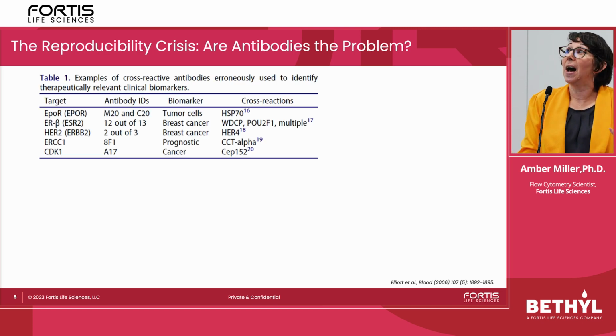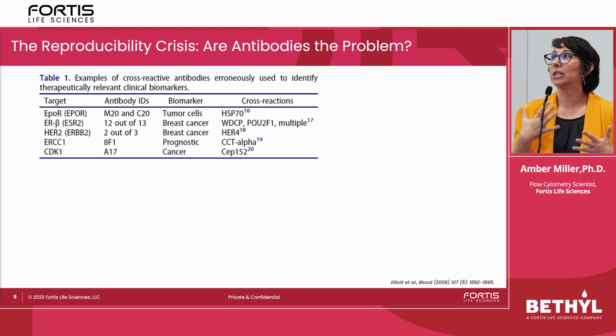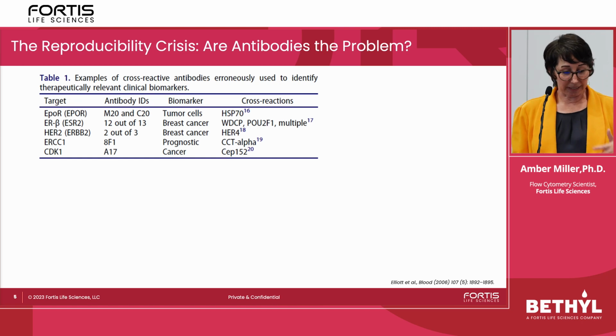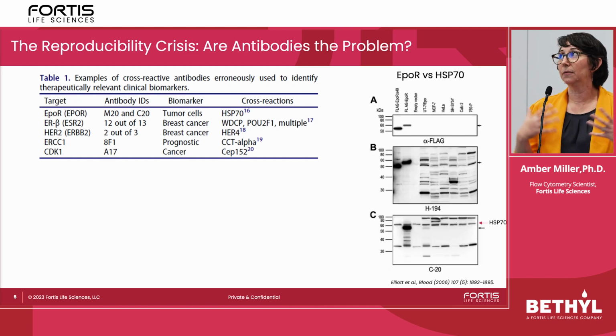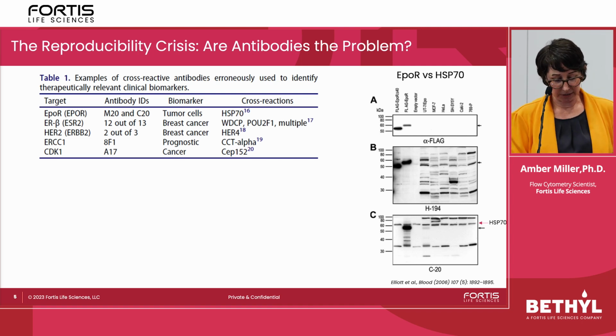And for fair reason, because at the same time, a lot of studies were coming out where the antibodies were cross-reactive with different markers that they weren't supposed to be. For example, EPOR1 has 2 antibody clones that are cross-reactive with heat shock protein 70. You can see one at the bottom there, your C20 antibody here, and then this band for HSP 70. Plus a variety of other markers that had an impact on therapeutic and clinical biomarkers.